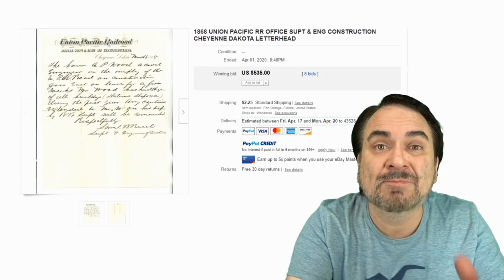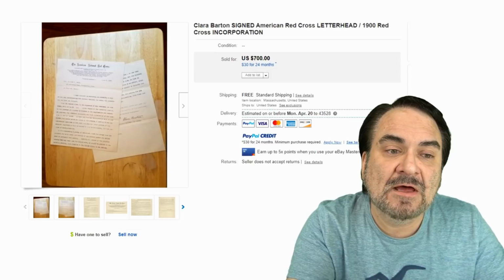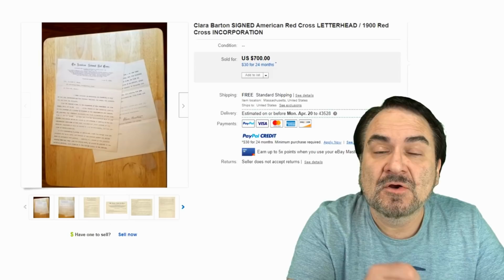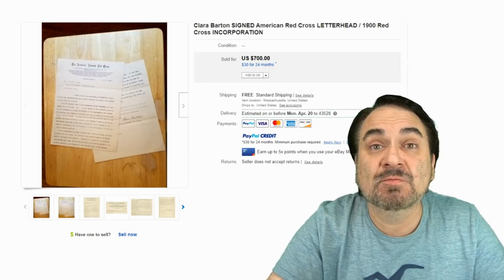Now here's an interesting one. This is from 1900. It's got a Clara Barton signature on it. Now, had she not signed it, this still would have had some value just because of the age of the era as well. But her signature on here adds to that. Her signature on its own may not have gone for anywhere near this amount. But on a letterhead from the organization she founded, that actually adds an immense value to it. You can see the price, $700 on this one.